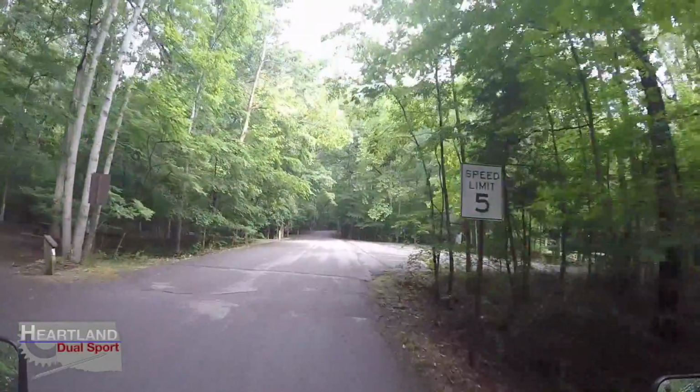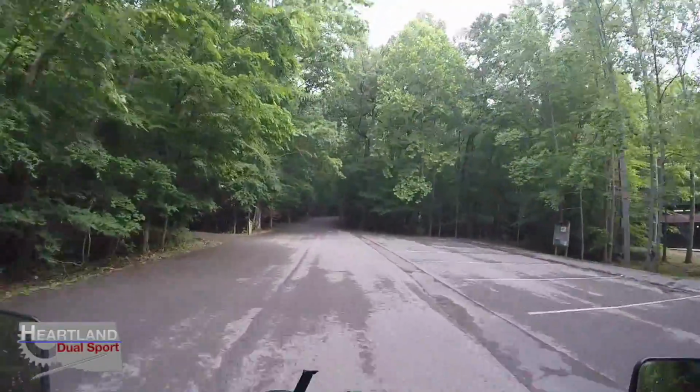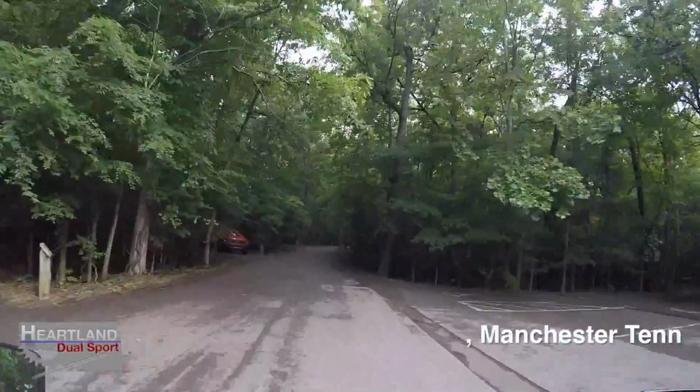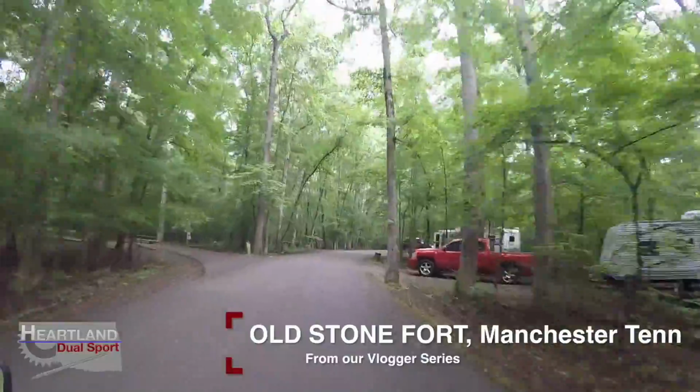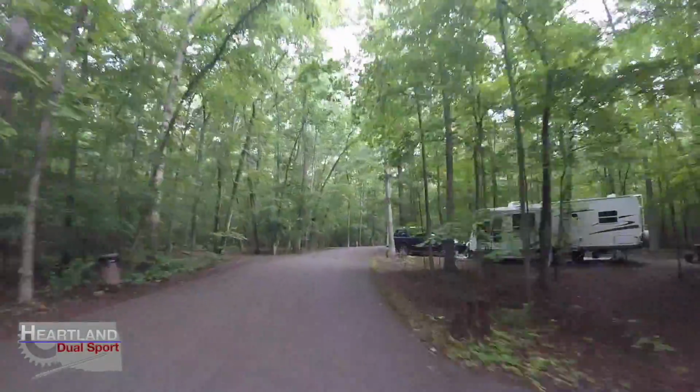For you guys that are planning vacations for the upcoming year, I think this is a spot that'd be worth stopping at. What we're going to do here is take you around the campgrounds and show you around. This is just a really, really beautiful area.